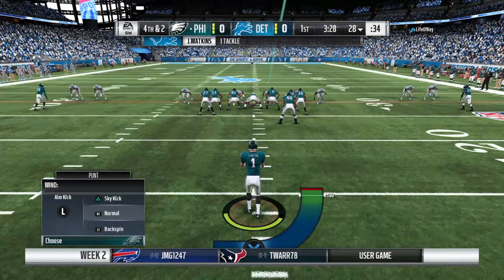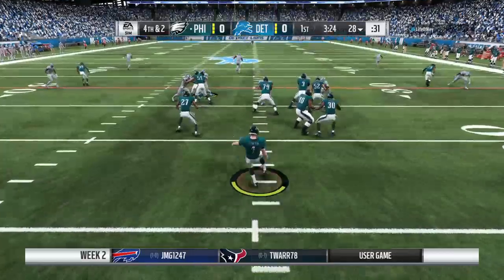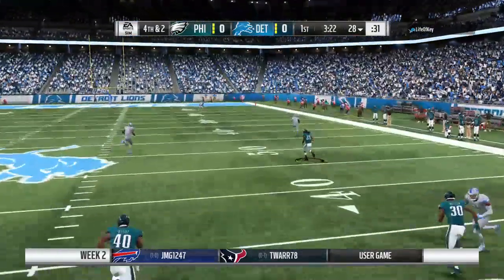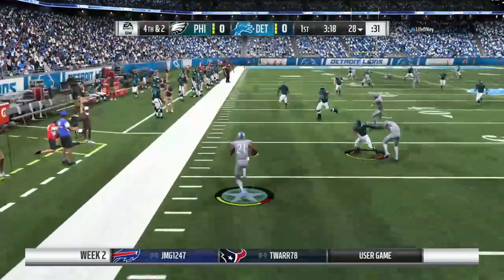Now on 4th down, it's Cameron Johnston on to punt it away. He punted 3 times in the loss last week as he sends this one away. This is taken at about the 14.